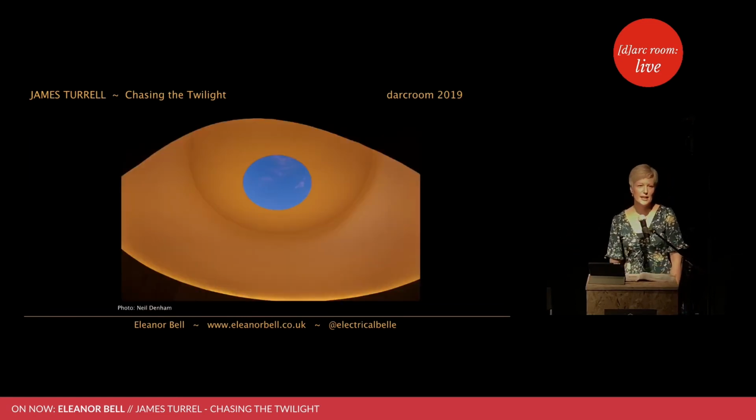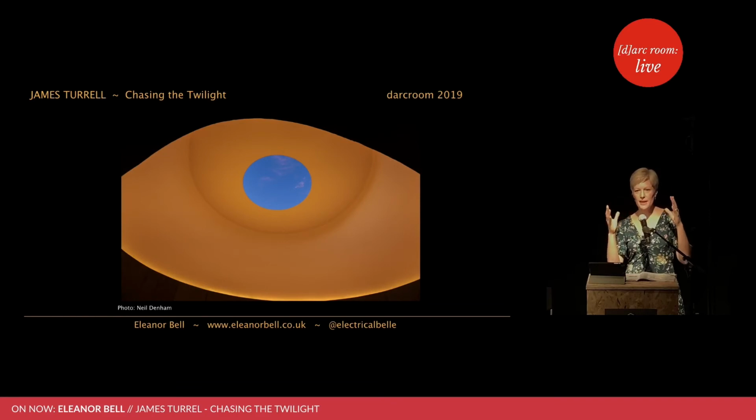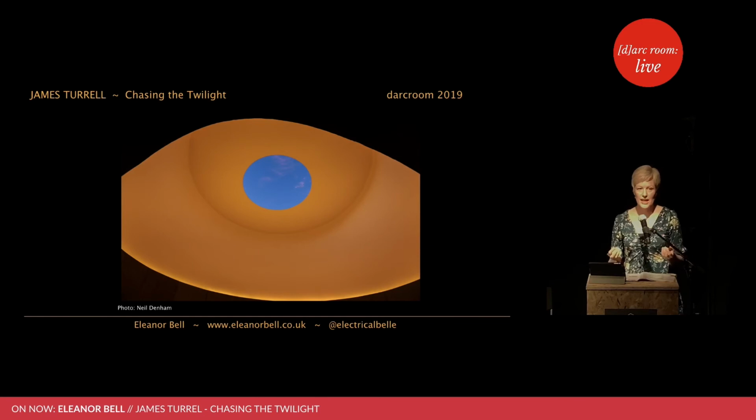So what does chasing the twilight mean? Well, there's this moment in the programme when the aperture appears to vibrate, the edge of it, and there's this frisson between the two colours, and it's completely mesmerising. And this is what James Turrell calls chasing the twilight. And it happens as the light outside fades and the artificial light hits this sweet spot.